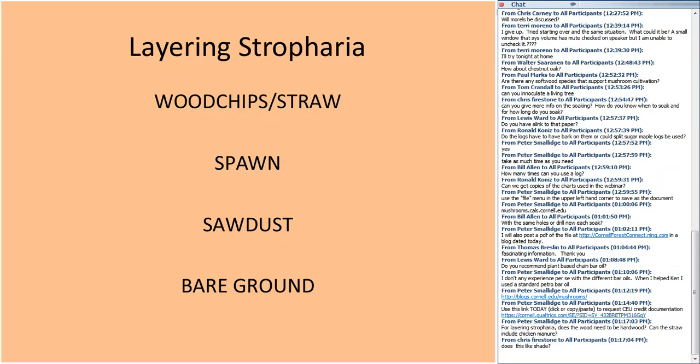Chris asks, there's a couple questions here. So Peter first asks, for layering Stropharia, does the wood need to be hardwood? And can the straw include chicken manure? So the first question there is about the wood chips and the sawdust as well.